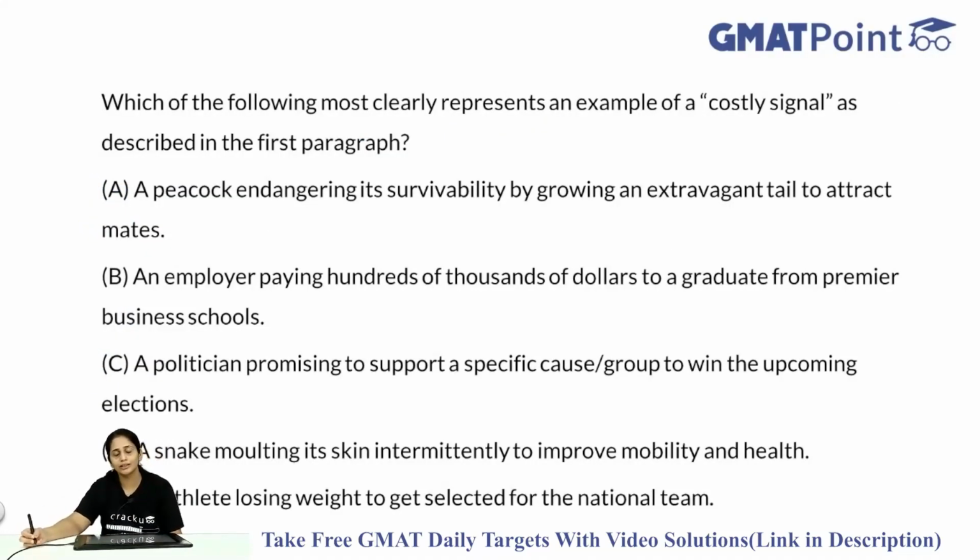Let us take a look at the last question. Which of the following most clearly represents an example of a costly signal as described in the first paragraph? Now you are taking a look at examples which are outside of the passage. So this is an example of the application type of questions that we discussed, that is, taking the reasoning and logic given in the passage and applying it to information that is outside of the passage.